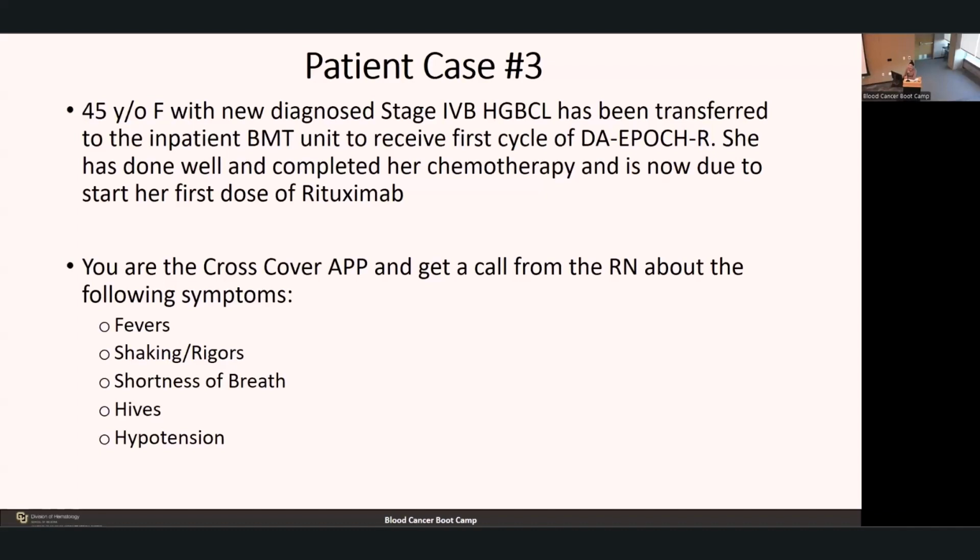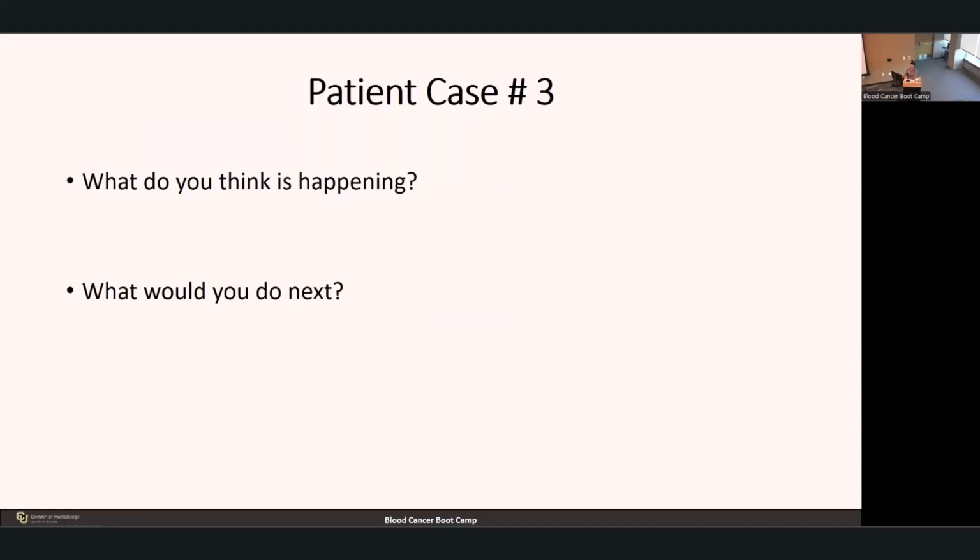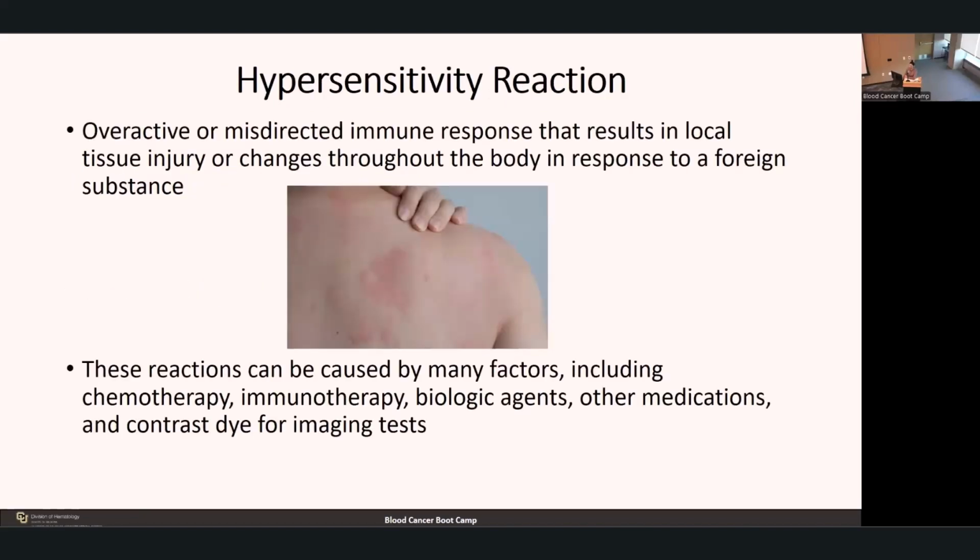You're the cross-cover APP, and you get a call from the nurse about the following symptoms: fevers, shaking, rigors, shortness of breath, hives, low blood pressure. What do we think is happening? What should we do for this patient? So this is an example of a hypersensitivity reaction.